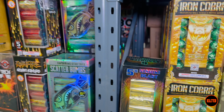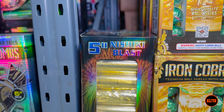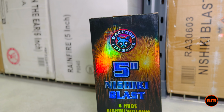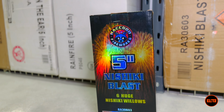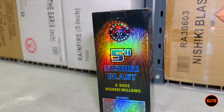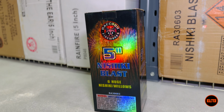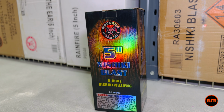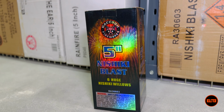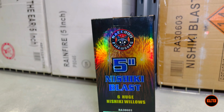And of course, if we are talking about this effect, we have to mention and showcase the 5-inch Nishiki blast. For those of you who are not familiar with this specific shell, this is the one shell, a 6-shot kit, that has made the Nishiki Komaru effect very famous. This is the original, so we have to give credit to this. Before we move forward, let's go ahead and show you Nishiki Blast from Raccoon Fireworks.